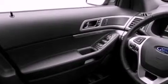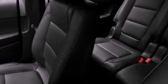The following features are also included: dual power seats, air conditioning with vents for rear seat passengers, cruise control, a leather-wrapped steering wheel, an illuminated driver's side vanity mirror, an engine immobilizer theft deterrent system, privacy glass, a passenger side airbag, heated side view mirrors, and a rear spoiler.